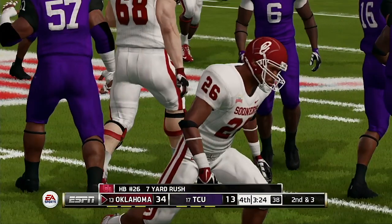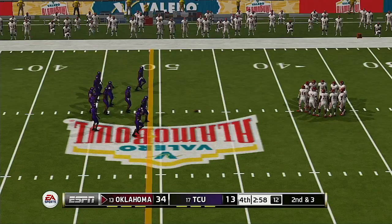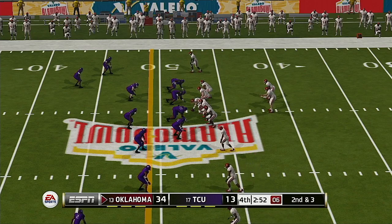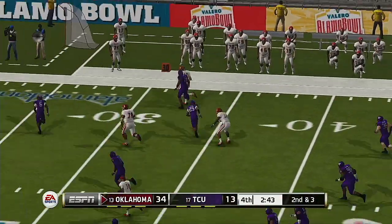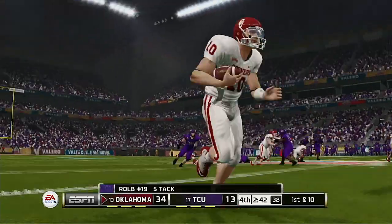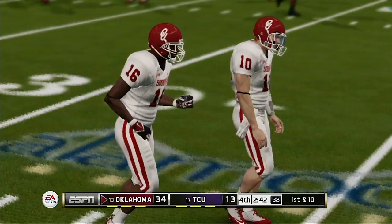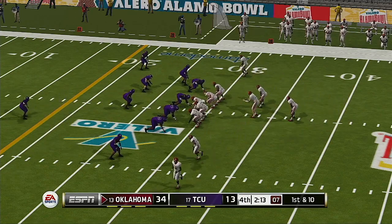Brought down after a nice run up the middle. Second down, and they're going to need about 3 yards to pick up the first down. Just under three to go in regulation. There he goes. And he has it on the corner. Makes it out to about the 29. From the 29-yard line, first down.